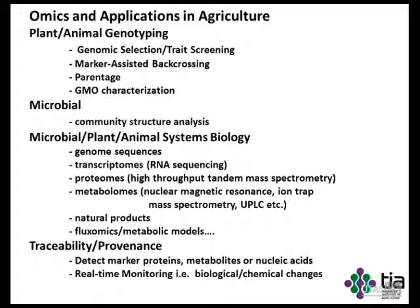So we've got lots of plant and animal genotyping, like genomic selection, trait screening, marker-assisted back crossing, so you talk about your plant breeding, for example, parentage, GMO characterisation, which of course is a bit unlikely to happen in Tasmania because we have a moratorium against GMOs, but anyway. That's what they're doing outside of Tasmania.